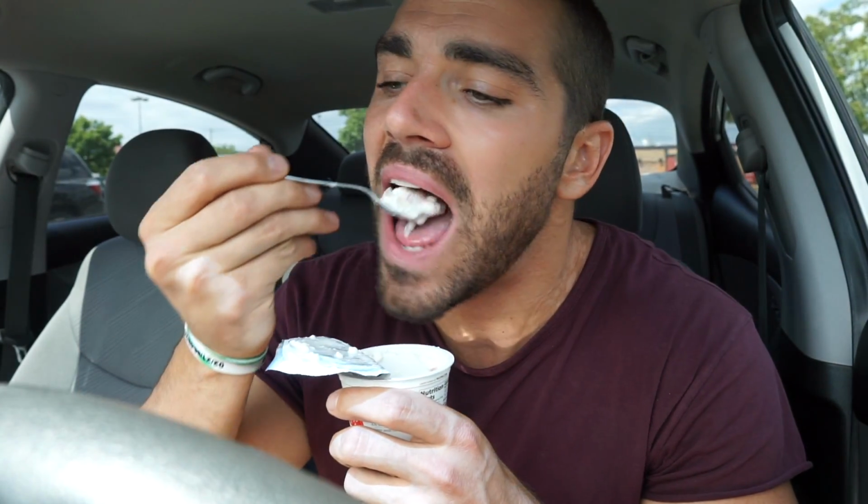So first, let's try out this strawberry one. You guys know how I feel about strawberry donuts, but a little strange, but not bad. I've had strawberry flavored Greek yogurt before, so having a flavored type of cottage cheese is a little bit different, but it's not bad.